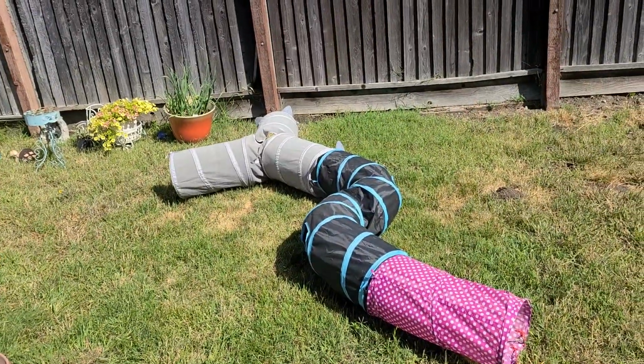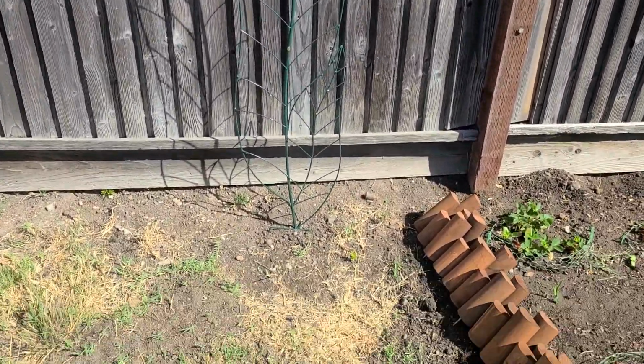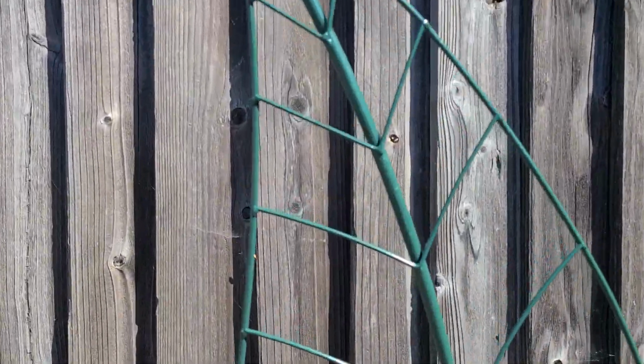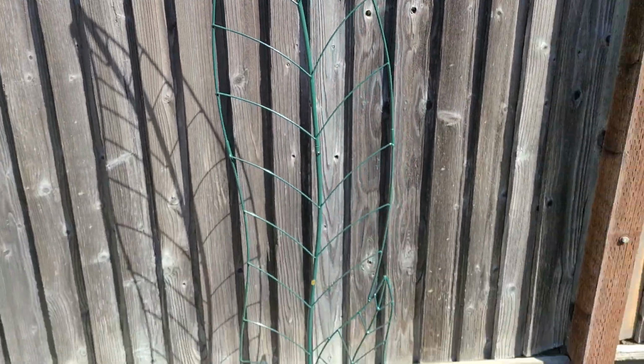Here's Rose's tunnel. I haven't planted anything here yet, but I've got this really cool climbing trellis, and it is as tall as me. Actually, I think it's taller than me. So that's fun.